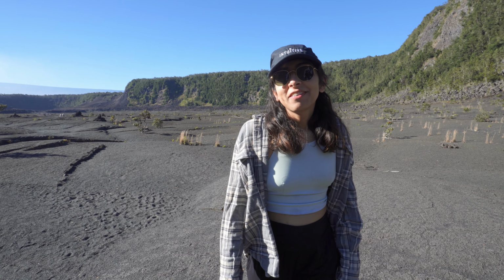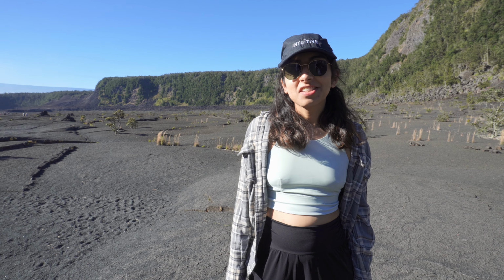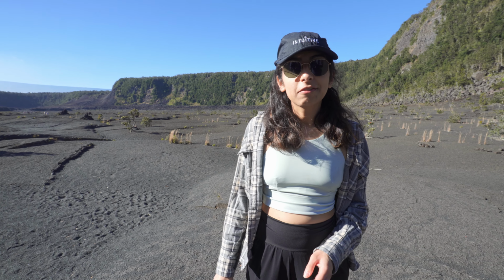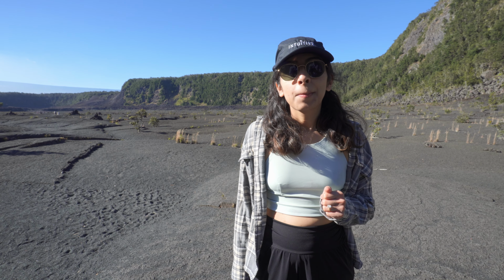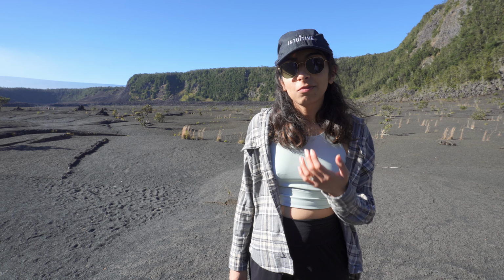So even despite the fact that when you look online it says it's going to be like 70-ish degrees here, the sun is beating down and it feels really hot. So you wear sunscreen, you bring a good amount of cover so that you're protected from the sun.